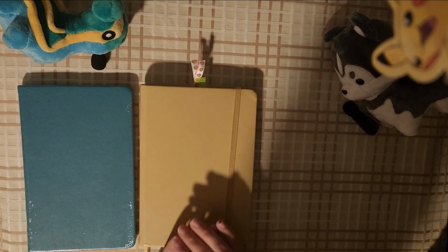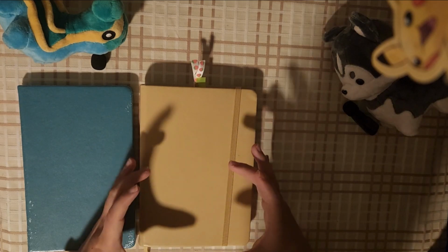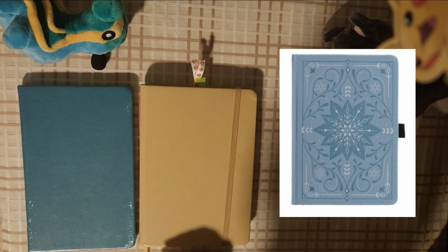So the Archer and Olive book that I currently have is from the winter sale. It's like a Nordic snowflake looking thing. I love that, but I don't think I want that specific cover design book to be my reading journal. And if I do, I'll just buy a second one later if it's still for sale. I'll pop an image of it on screen so you can see.